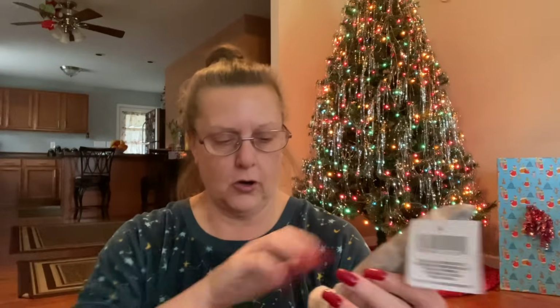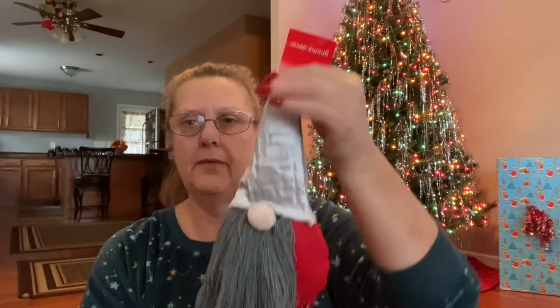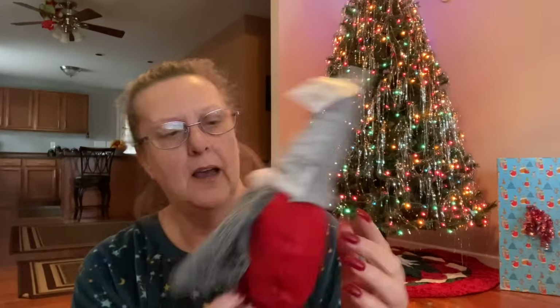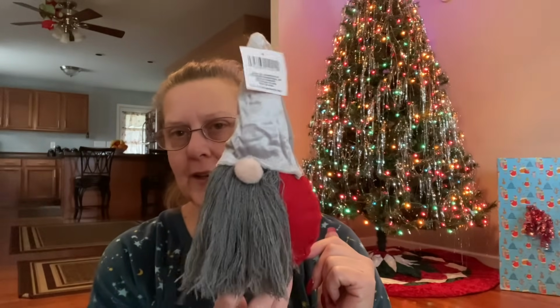I do not know how many designs there are, but these were just the three I found at one of my stores. And that's this one right there. Now his face is a little lopsided, as you could see. I didn't really notice that too much. He's kind of on the crooked side. Maybe I can exchange that for another one. I don't know. We'll see what they say.